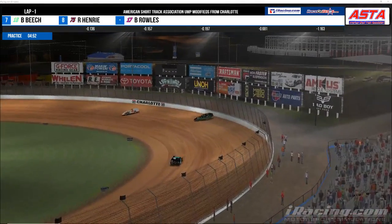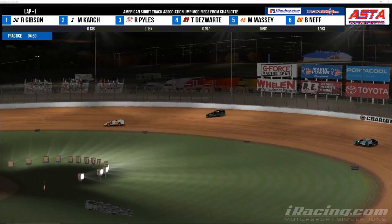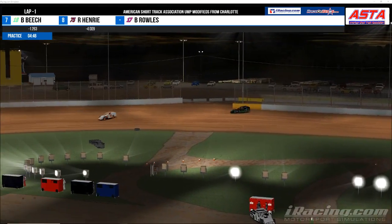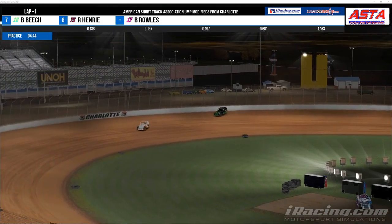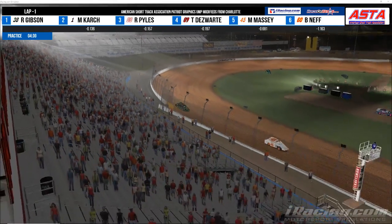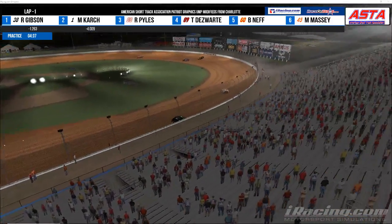Once again, quick time in practice so far, Mr. Rick Gibson, a 16.440 second effort from the driver of the 38 machine. Martin Karch right now in second spot of 16.576. Ronald Piles third quick.